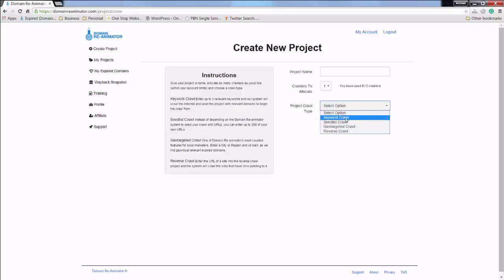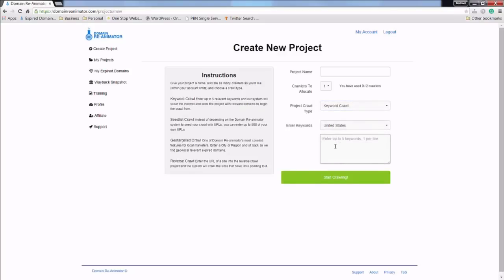At least as far as the scraper is concerned, the best thing about the scraper itself is that you don't just have one option to scrape. You can do a keyword crawl, which means you can actually search. You just put up to 5 keywords, and this will go out there and find relevant domains to those keywords and start crawling the web from those locations to search for your domains.